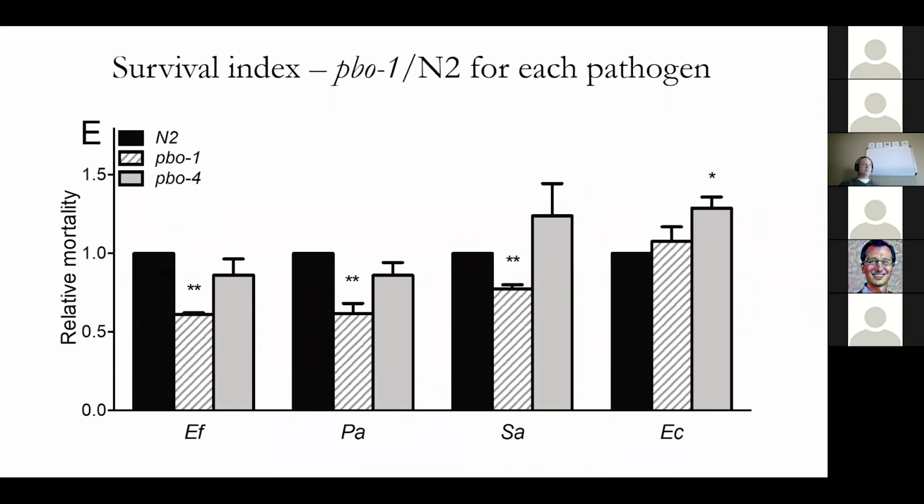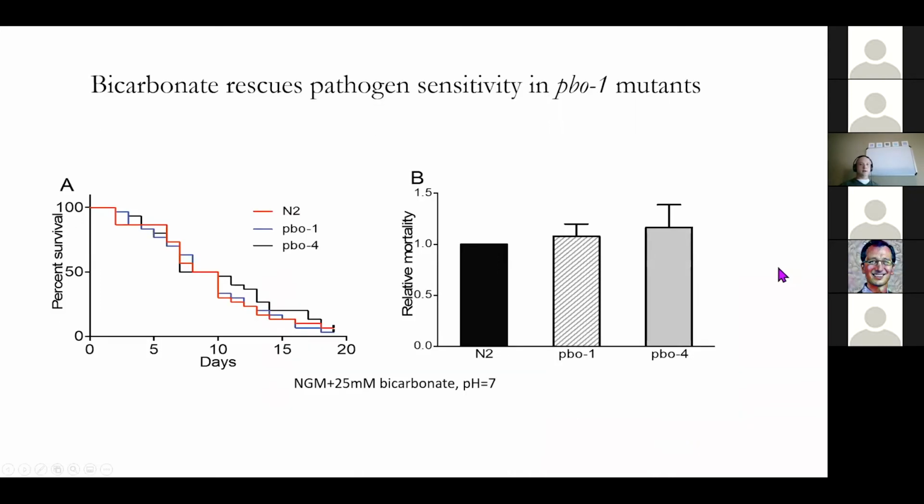It turns out pbo-2, which was also identified in Jim's screen, has been renamed AGL-8. And we know that AGL-8 is part of the innate immune system under other contexts. So to differentiate that, we actually went ahead and added sodium bicarbonate to the worm's buffer, or we buffered the plates using sodium bicarbonate. Again, this is a physiologically relevant buffer for our bodies. When we did this, if you are a pbo-1 mutant, that completely reverted the susceptibility. So our relative mortality went back to being just like wild type.